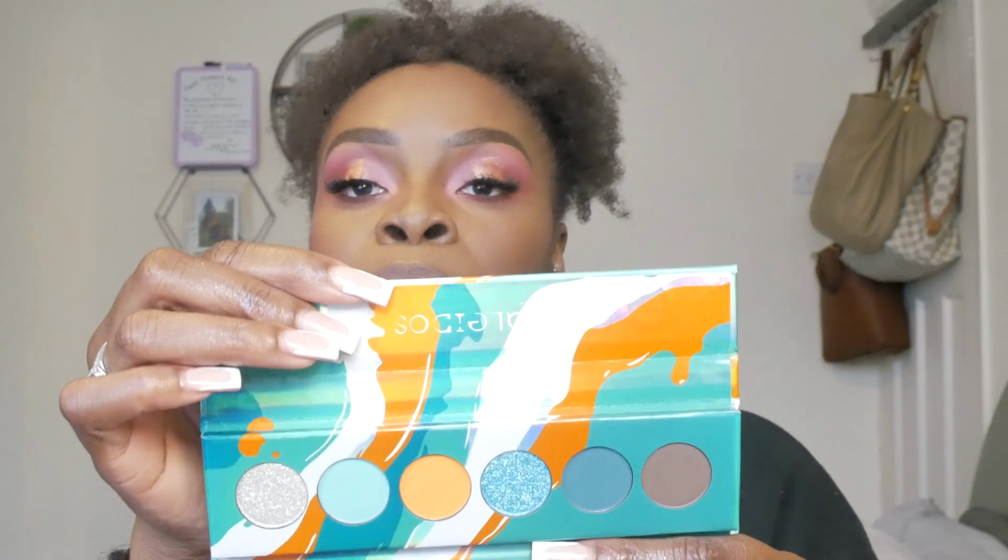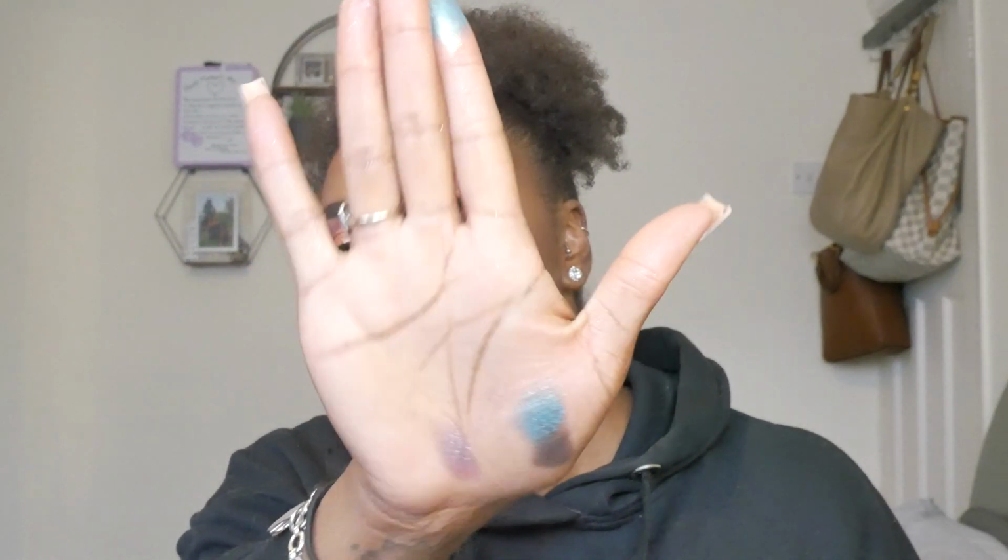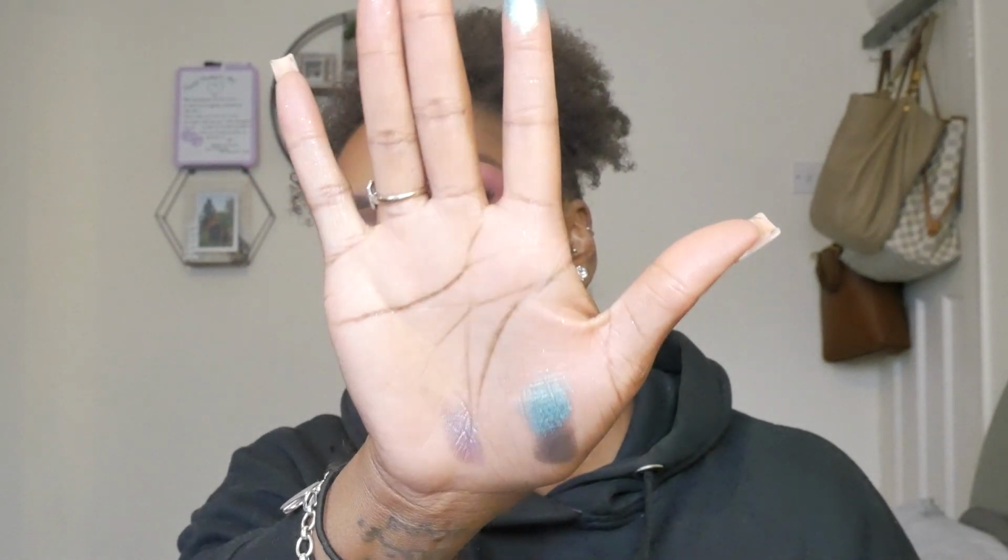This is probably the one I will use the least, but it is still gorgeous, and I can appreciate how beautiful that is. The formula, look at this shade here, yeah? I'm just going to do that. Look, I mean, come on. Bloody hell. Oh, it's not the best swatch, but Jesus. Wow, wow, wow, wow. And that orange, it's going to be fire.